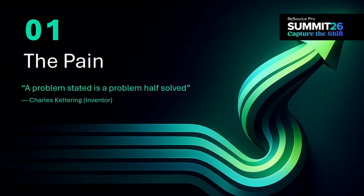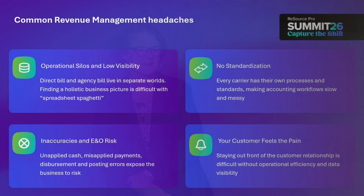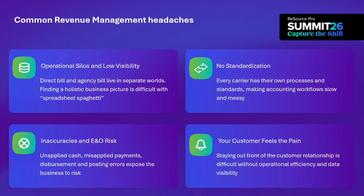So what are we talking about? What is the pain with, what are the challenges with the accounting function? James gave us this quote, "A problem stated is a problem half solved." It's very important to evaluate. Sometimes it's not a problem, it's a symptom. So going back and determining what's the symptom, what's the eventual pain is a great journey to go on. We've talked to a lot of clients about these things, and they've come up with some common pain points, some of the headaches that they have in the agency.